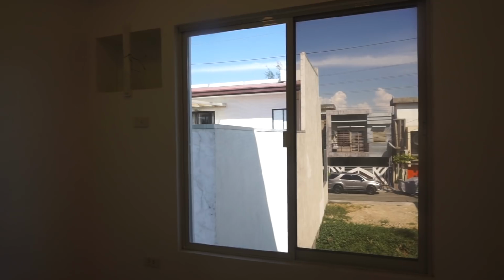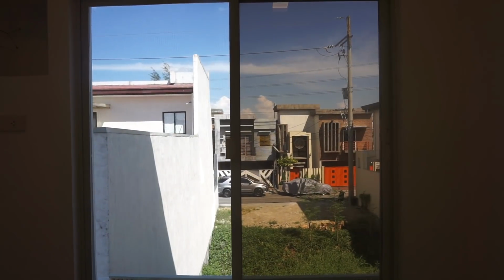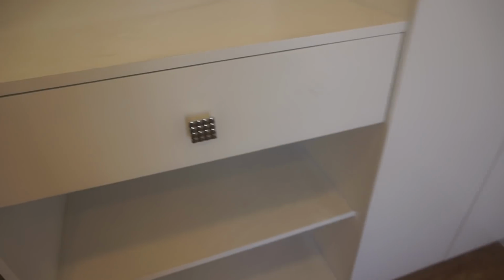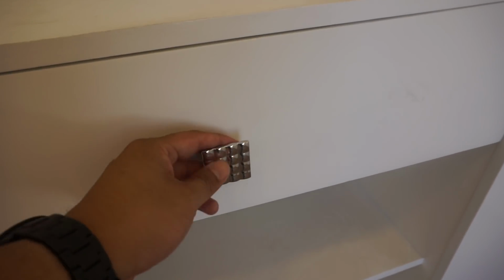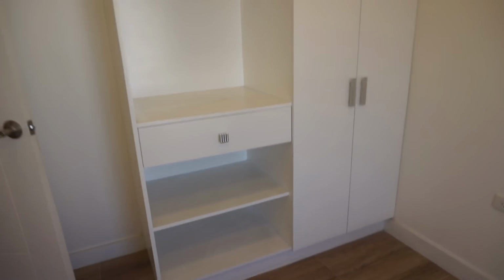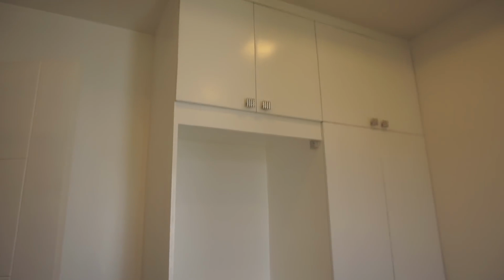You have your sliding window for air and natural light, and built-in cabinets. Yung mga handles ng built-in cabinets, yung design nila is classy na silver na texture. Of course, you can also have it painted sa color na gusto nyo, once you buy the house, of course.